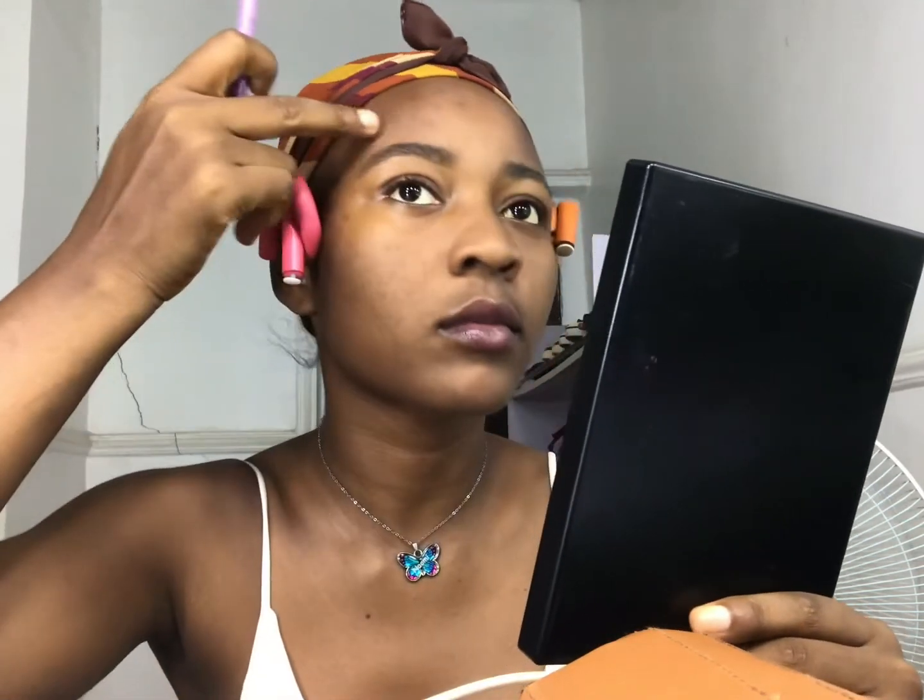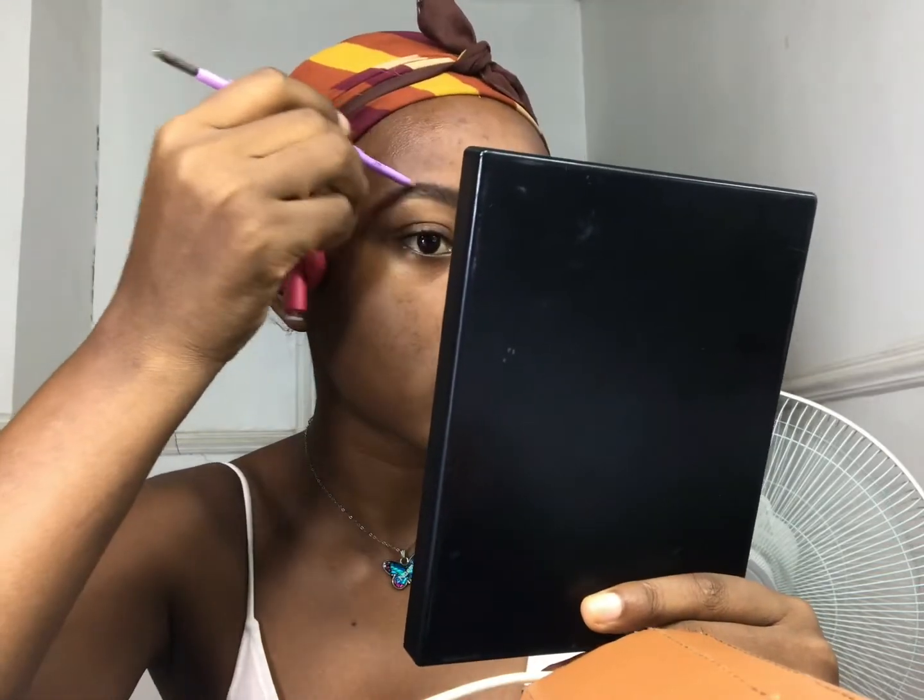So as you can see, I already applied the primer and I just let it sit while I go ahead to do my brows. This is a great way to just let the primer dry down. Now with this Rimmel Stay Matte, if you have one of these, you would notice after you let it dry down, it becomes kind of matte and your skin feels a little tight. That's when you know the primer is ready for foundation. And I love using this brow pencil. You can use any one that you have. It doesn't have to be this one.